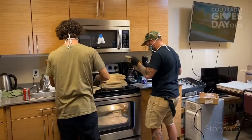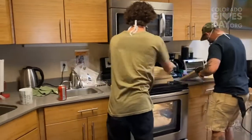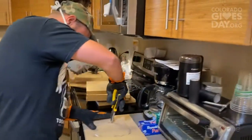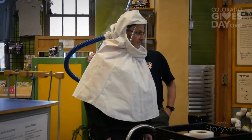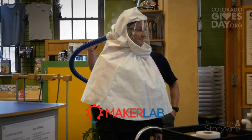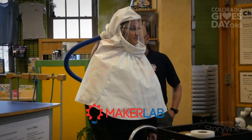With hospitals at risk of being overrun with patients, our dedicated team worked day and night to produce over $100,000 in PAPRs for delivery in the first week of production. The Maker Lab PAPR was the first DIY respirator put into hospital use during this crisis and has since been shared as an open source resource to be freely replicated in other communities.